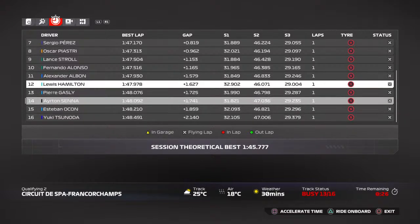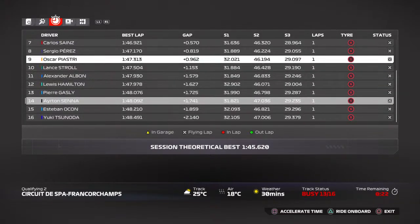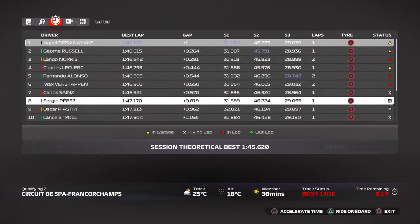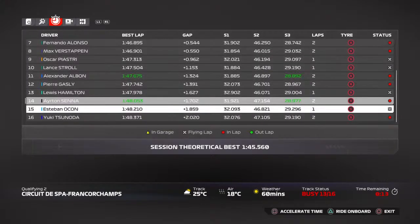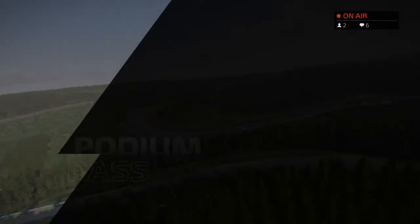The drivers at risk then are Lewis Hamilton, Ayrton Senna, and Fernando Alonso. Fernando Alonso crosses the line, he goes 5th. Next to cross the line, they're all crossing the line now, and Lewis Hamilton will be knocked out. Lewis Hamilton, I think, is knocked out of qualifying. Max Verstappen might be knocked out of qualifying as well.